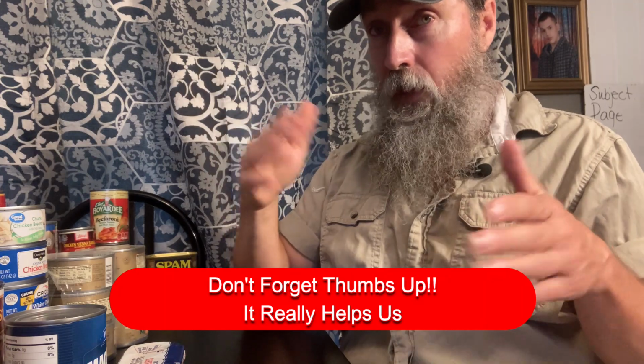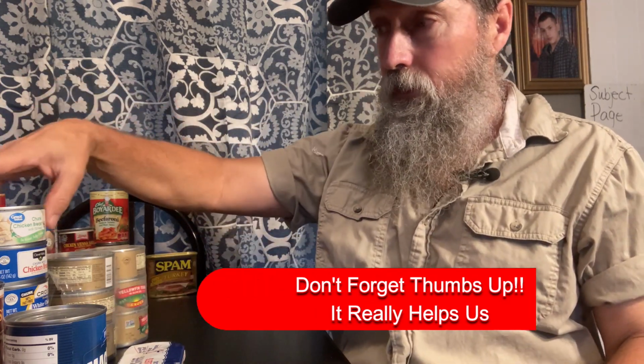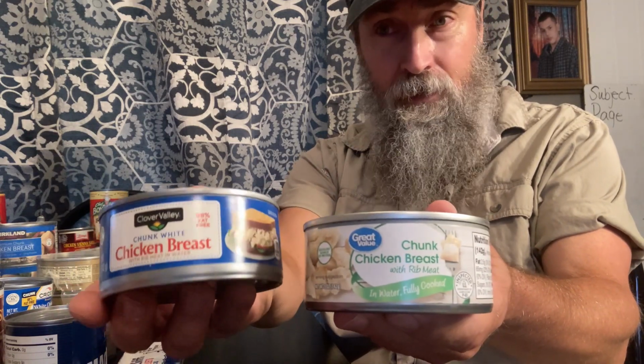First, let's talk about things when it comes to your canned meats. Let's talk about the quality. So the first level of quality is going to be stuff like these. These two cans are chicken. They're conventionally raised, so you know the story on the conventionally raised livestock. It's also the cheapest to buy.